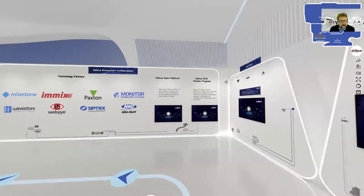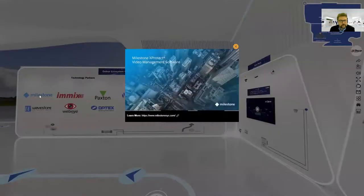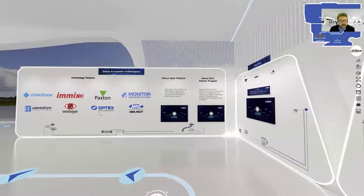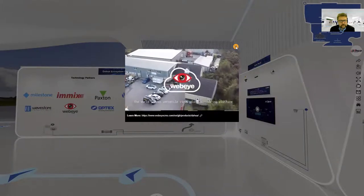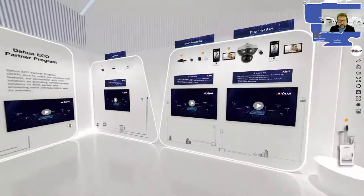And then finally, we have our Dahua ecosystem collaboration. The Dahua ecosystem collaboration, we have over 300 technology partners. We've selected a small number here, and this will grow over time. Click on the link. Creating a video surveillance system today can sometimes be a puzzle. Luckily, with Milestone, you can see a video and a link to find out more. Here's another one. So, yeah, there you go.